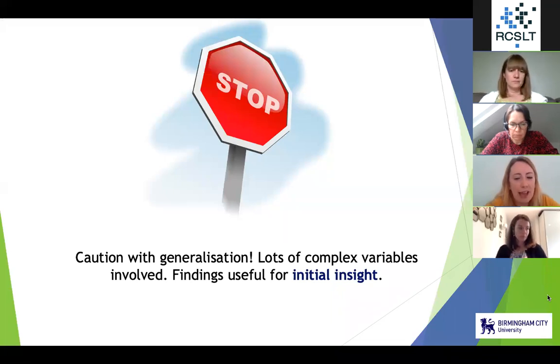And as I've mentioned before, where can the evidence base go from here? And what do clinicians need to actually provide evidence-based care for this specific group who are at risk? Next slide.